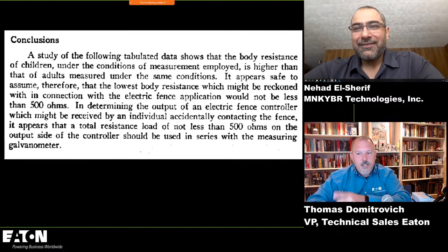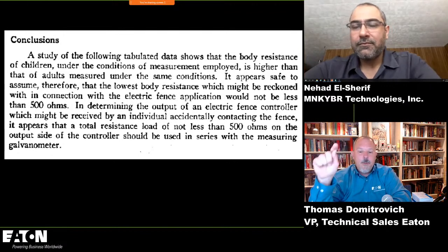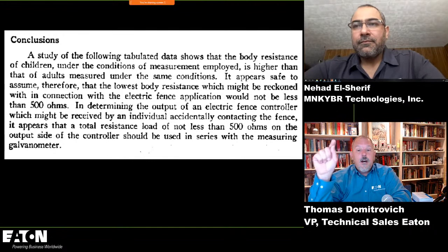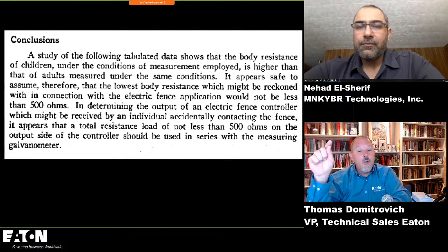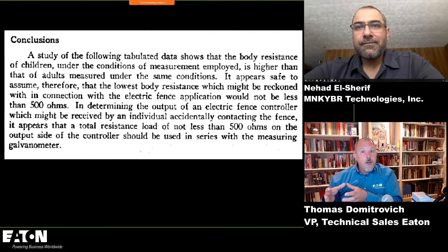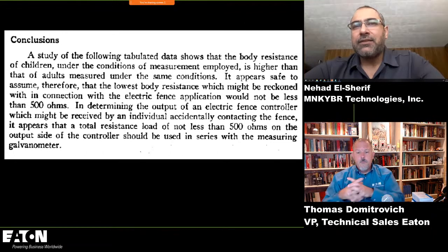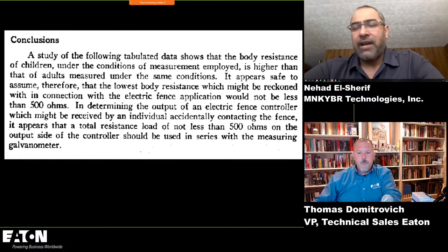Now this conclusion is, and I think you and I talked a little bit about this, but what I found interesting was that they said it was assumed therefore that the lowest body resistance, they said that the study tabulated data show that the body resistance of children under the conditions measured is higher than that of adults measured under the same conditions. Now, I scratched my head trying to think, why would a child's resistance be higher when they're so much smaller, right? And the only thing I can think of, Neha, what? I couldn't explain one either. It's against what we know today, because we always say that children are more vulnerable to current because they have lower resistance, smaller body mass. I couldn't make anything out of this conclusion.